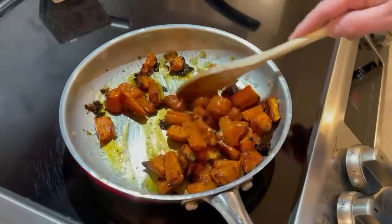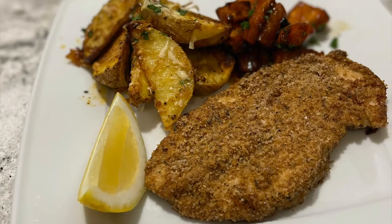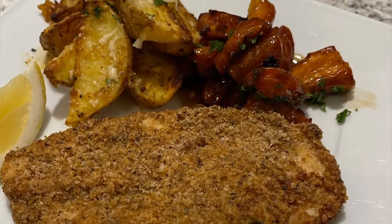And we're gonna put the carrots back in the sauce, just toss them around for a quick minute, and we're all done. This is super delicious, guys.